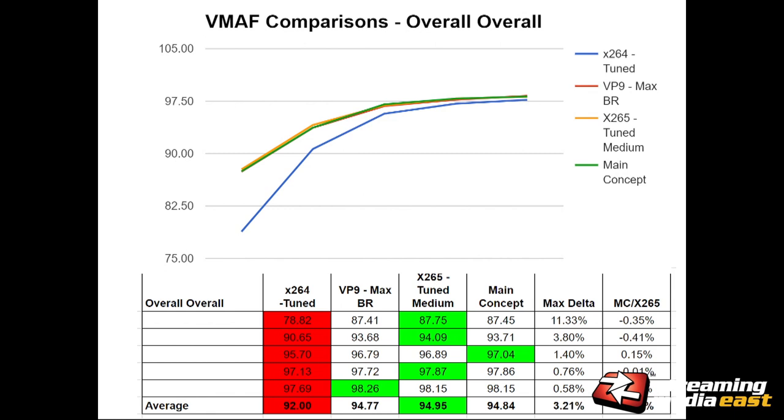So I ran a bunch of different tests: 720p, 1080p, 4K, three different videos, five different data rates, and the difference between MainConcept and x265 at the end of it, according to VMAF, was about 0.1%.